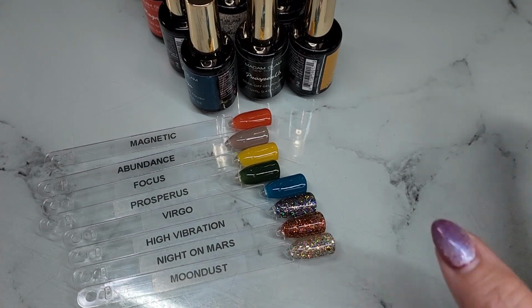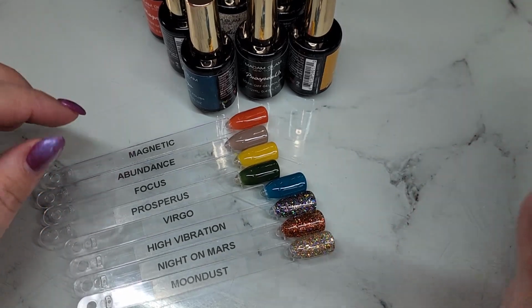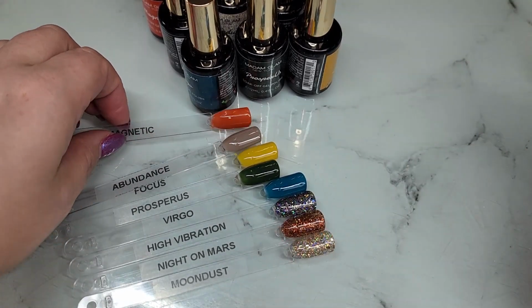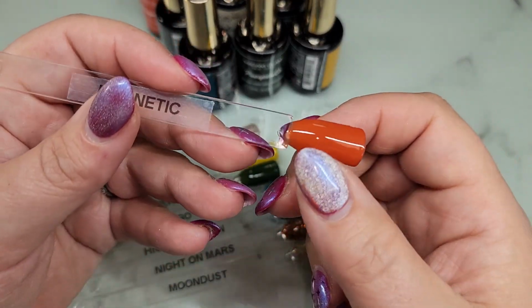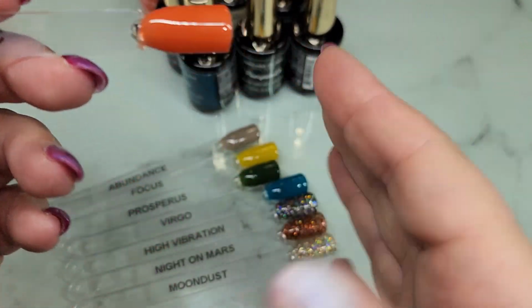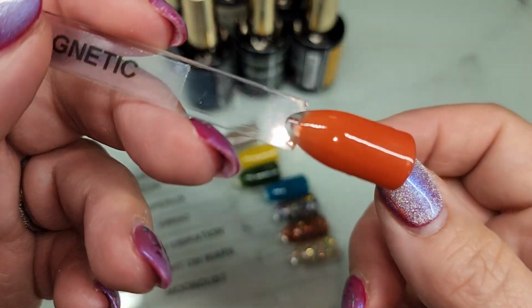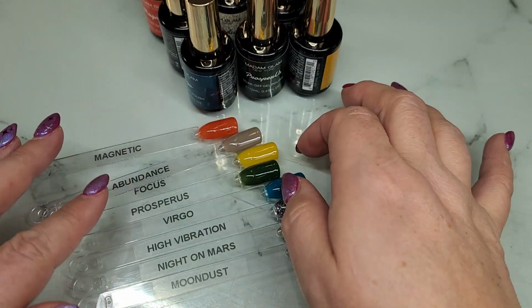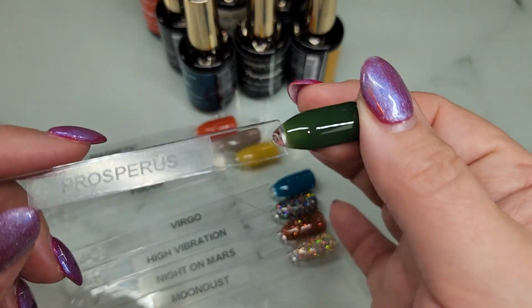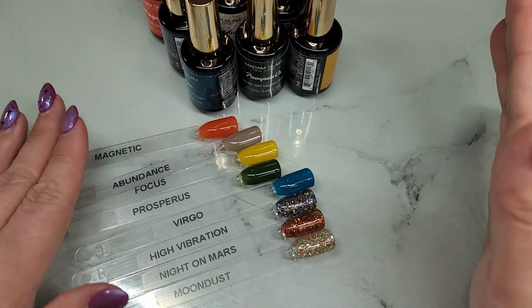All the swatches done. These are definitely different. The formula on them is really nice. It's smooth, it self-levels really good, but you're for sure going to need at least 2 coats. A little bit patchy, but on that second coat, it levels out pretty good. I think most of them should be 2 coaters. The green was the only one that I think maybe needs 3 coats. I can still see a little bit of shadowing here, but other than that, they're really, really nice.